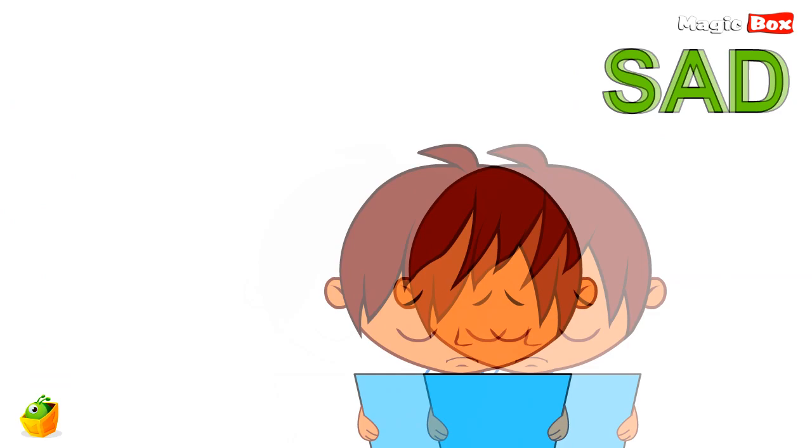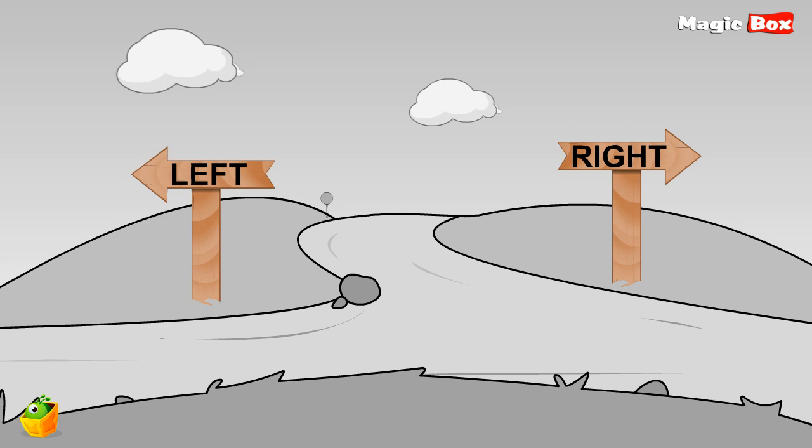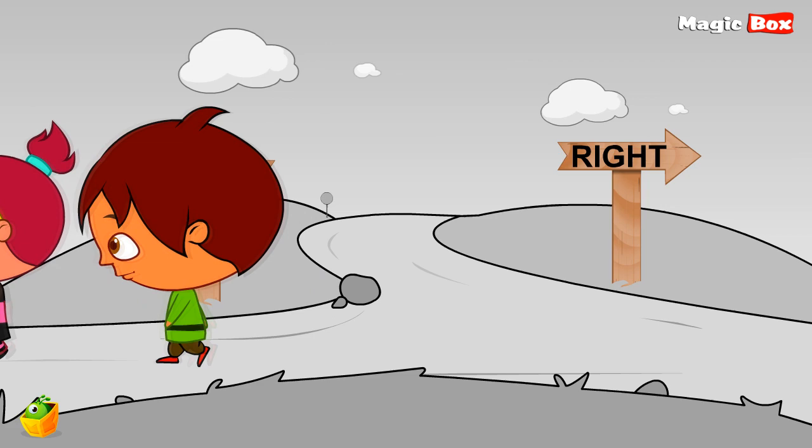Left and right are opposite words. That car turned right. But this car turned left. Left and right are different words. They are opposite to each other. Oh, say hello to Miko and Nico. They are going toward the left.